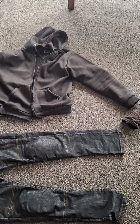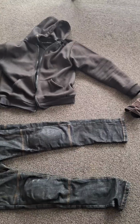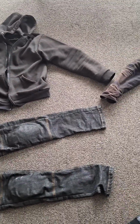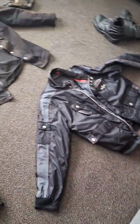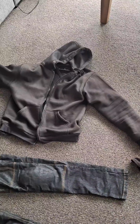I'm not going to ride around, not very often, unless I'm just chirping around the streets quietly in a t-shirt and jeans. But generally, I'm always going to be in this gear if I'm going for a proper ride. I don't really want to be getting on the bike without being in the right sort of gear, or decent gear. But anyway, in winter, that's what I used, with the base layers underneath.